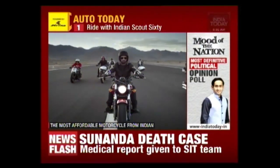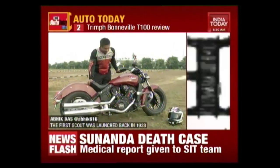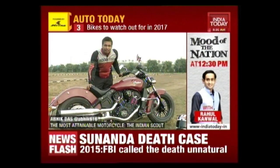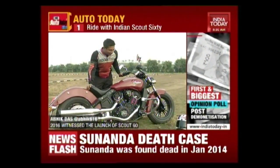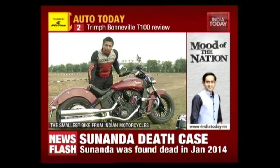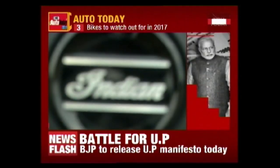If you think the Scout is expensive, Indian Motorcycles have a solution for you, the Scout 60. This is a toned-down version of the original Scout, so you don't get the 1130cc engine, you get a 999cc engine instead, and a little lower on power as well, 78 bhp versus 100 bhp. But the good part is, it almost looks the same.